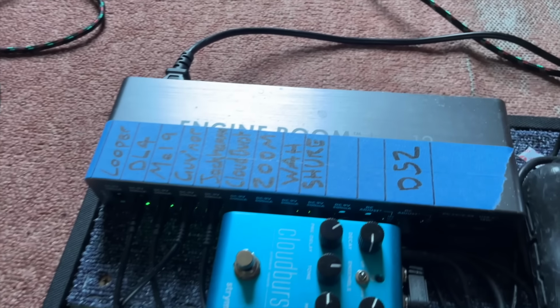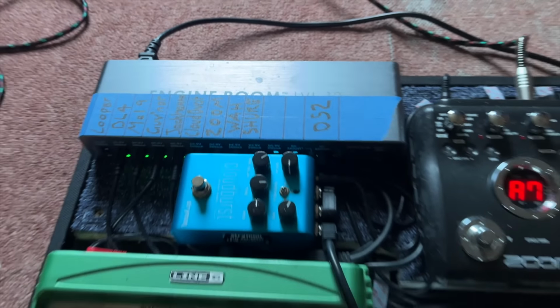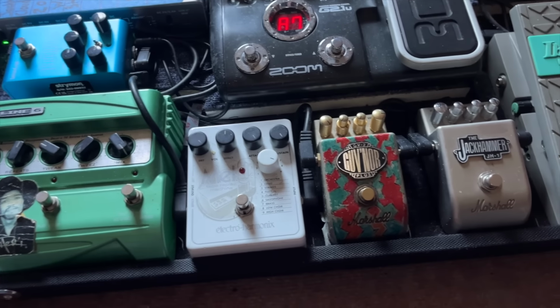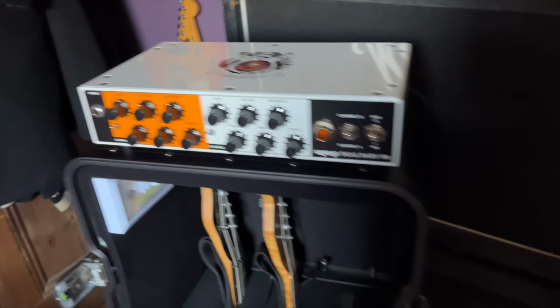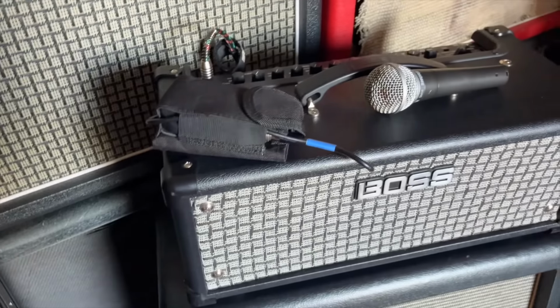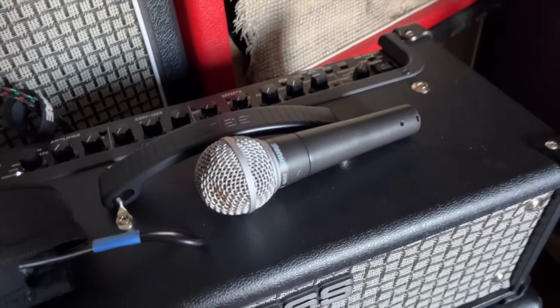And there's the Fender engine room as well. So I think that's it so far. Like I say, this is the pedal board. I'll show you. That's the cab there. Boss Katana, pedal baby, jewel baby, sorry. That's the wireless receiver inside here. It velcros onto my straps. SM58. That's the lid, and then guitar heaven in there.